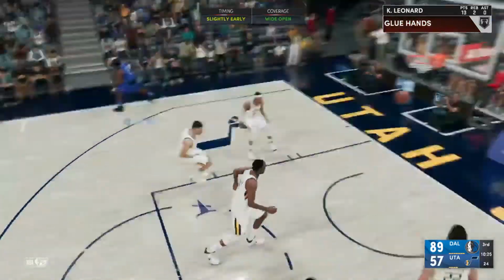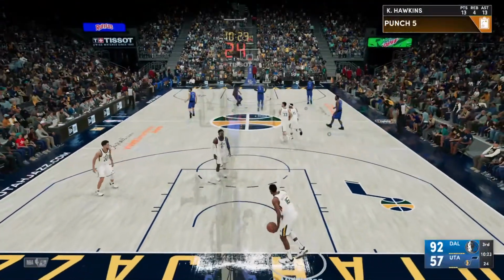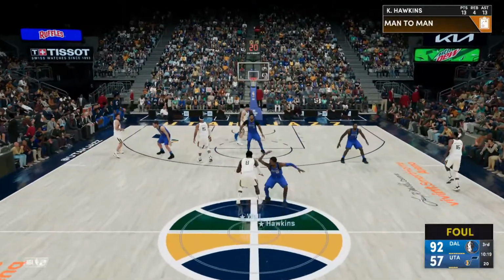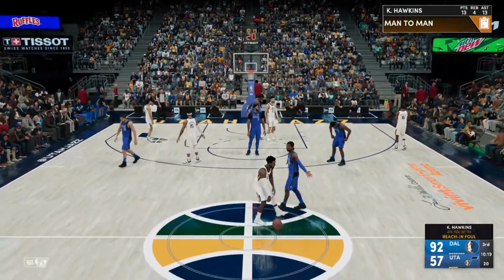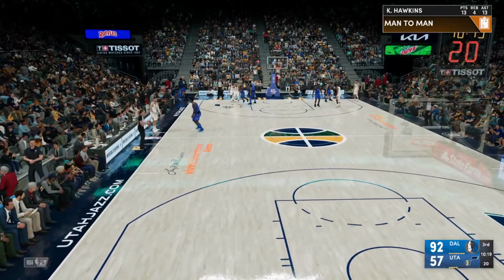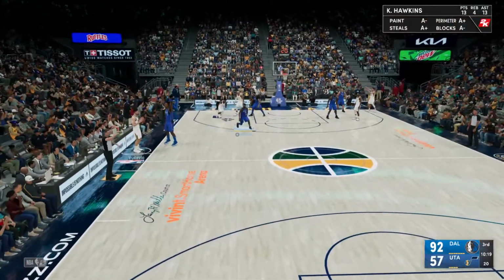A 3 from Leonard. Another 3 for Dallas. That may not be his first choice, but Kawhi's not going to pass it up if it's there for him. Good decision to take the quick jumper off the catch. That's his 4th foul. I'm sure he recognizes the situation because number 5 would put him in a rough, tough spot.